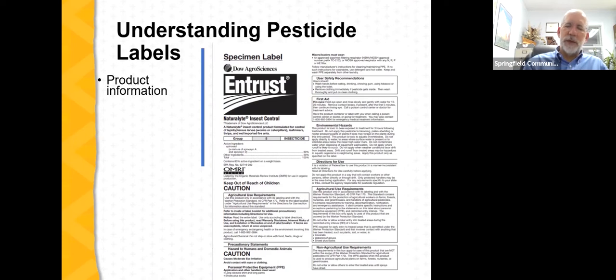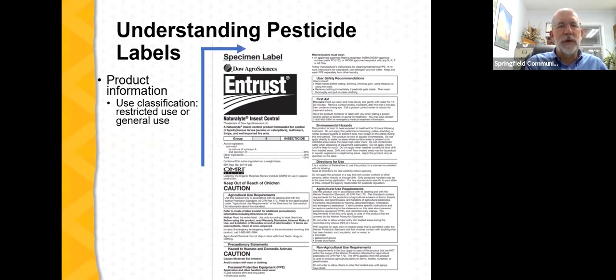The next thing to look at is product information. There'll be a use classification, again, whether or not it's restricted use or general use, and that is typically at the very top of the label. As I mentioned, very few organic pesticides carry the restricted use label. Looking at our Entrust label, there is no note as far as it being restricted use. So this is a general use organic insecticide. There'll be the brand name, Entrust. There'll be an ingredient statement, and in this case, it's spinosad.